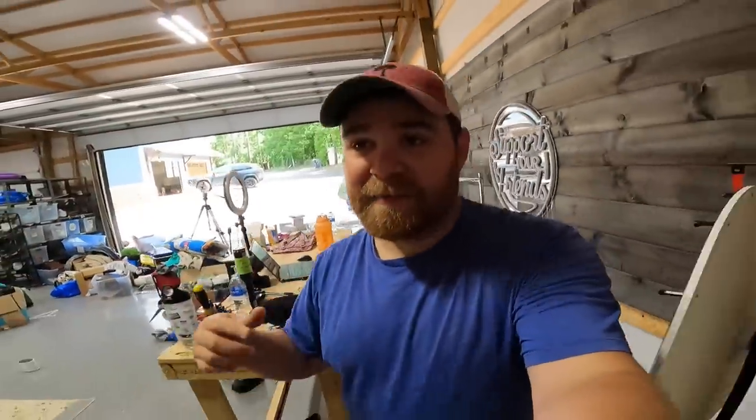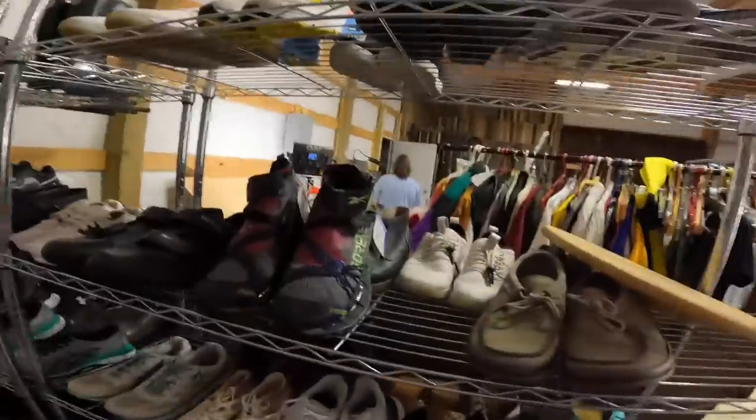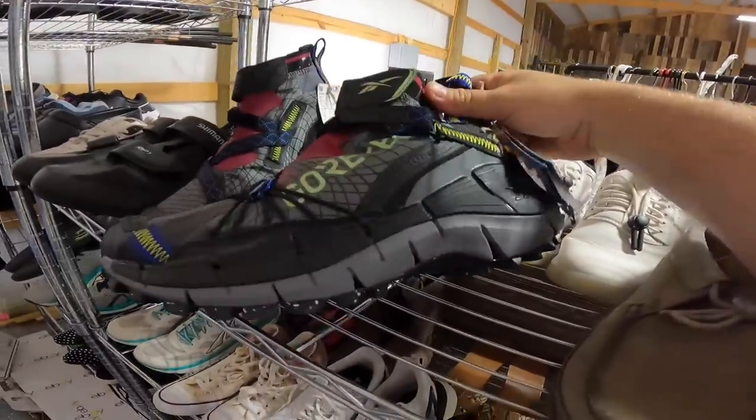And our last eBay item of the day, the $150 sale, is this pair of Reebok Gore-Tex shoes. We picked these up at the flea market.